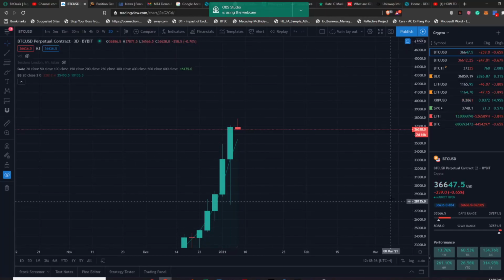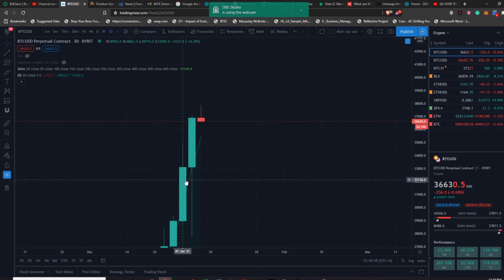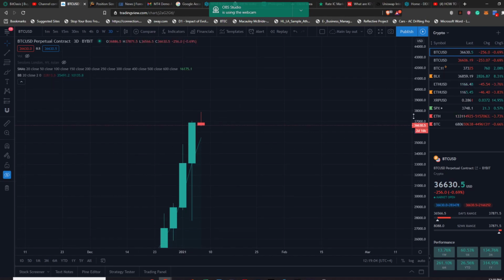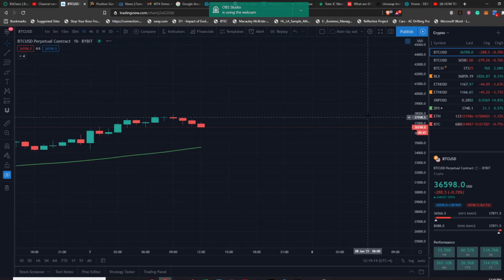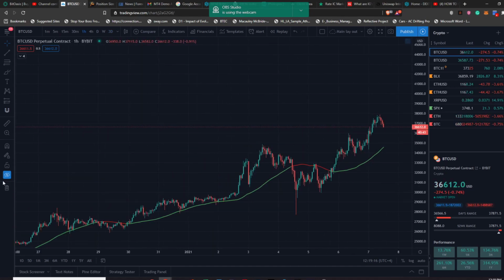So quickly looking here at the chart, we can see that we did close above the topside Bollinger Band on the 3-day, so that's obviously trending motion and action. Very clear to see that, and is very bullish for Bitcoin. Now, going quickly onto the lower time frames, let's go on the 1 hour and bring back our drawings.